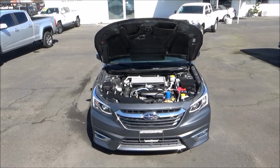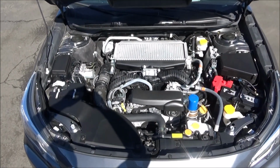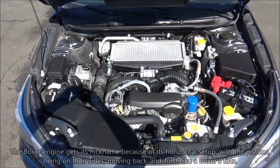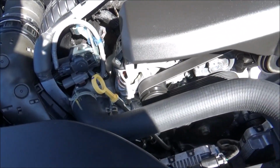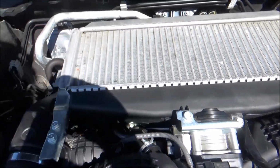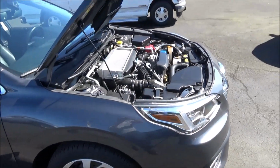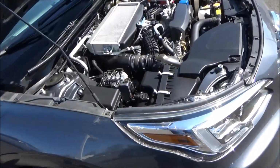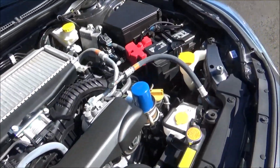Found in the XT variants of the Legacy is the Legacy's top engine for 2021. Said engine is a Subaru Boxer 2.4-liter turbocharged flat 4. It's an all-aluminum power plant with dual overhead camshafts, 4 valves per cylinder, direct injection, and dual-active valve control. Horsepower is rated at 260 at 5,600 RPM, while torque is rated at 277 pound-feet from 2,000 to 4,800 RPM.